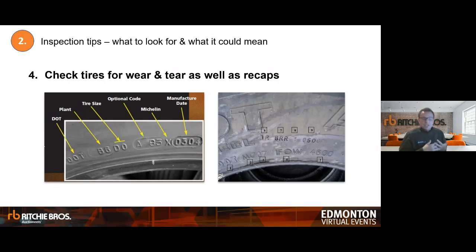Recap tires. Tires will get recapped and reused, so you want to look for indicators that may have happened. This could give you a clue to the remaining life on the tire that you're looking at. There are various codes and stamps and other indicators put on these tires that can point to recaps. We've got a few examples in the photographs there, but take a closer look at the tires to see: are these the original virgin tires, or are these recap tires? It might give you a clue as to remaining life there.